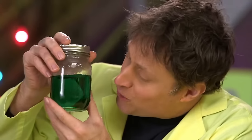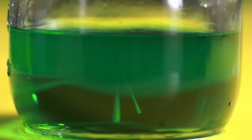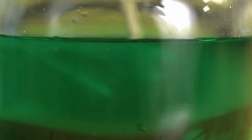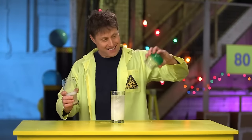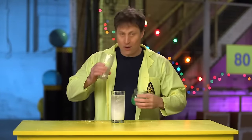I've colored this one green because, I don't know, science. Maybe it'll look cool. A tiny crystal on the end of the stick is all we need to start the reaction happening. Whoa! Wow! And there you go, sodium acetate! That one wasn't done yet.